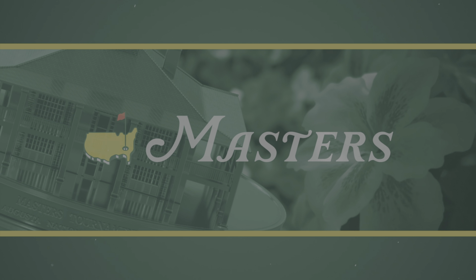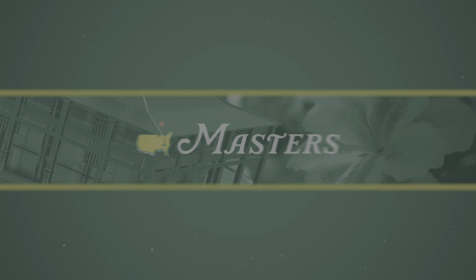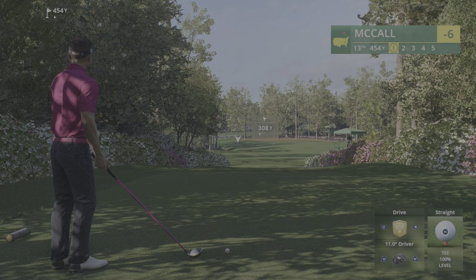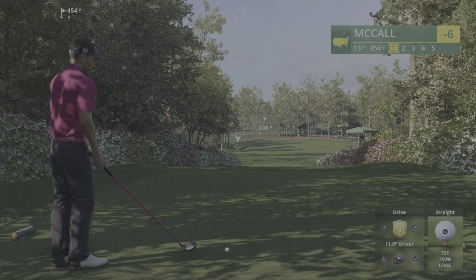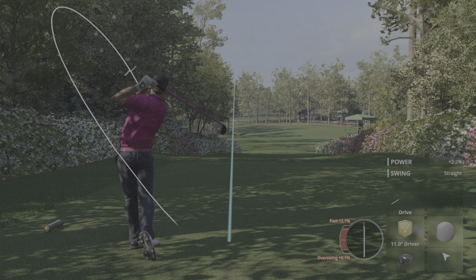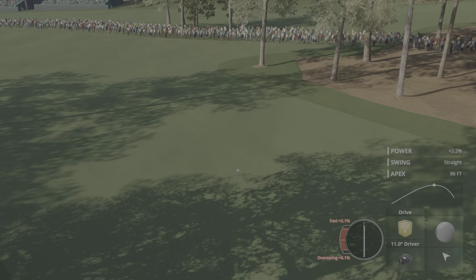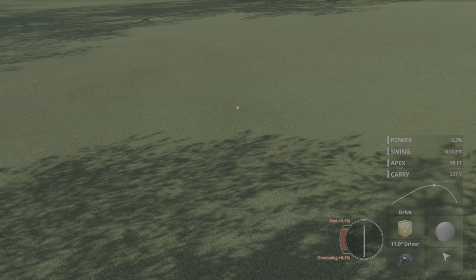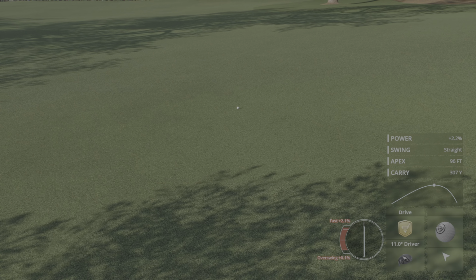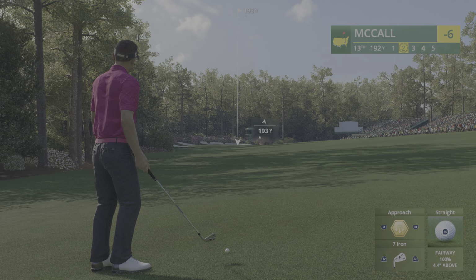Hole number 13. This is regarded by most as the greatest par 5 in the world. Why? The risk-reward that's involved and all the history that's been written here at this wonderful hole. Somehow that ball went through the trees. Actually, it didn't scrub too much speed off it. It's going to be all right. Well within range from here. A second now to the par 5.